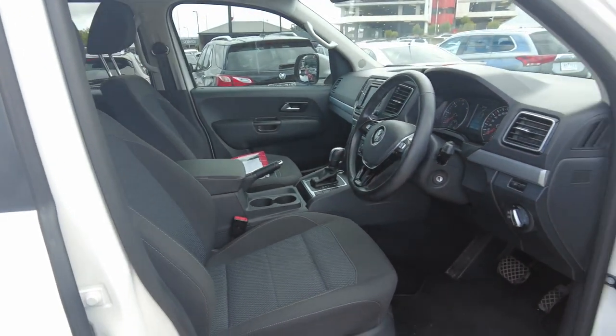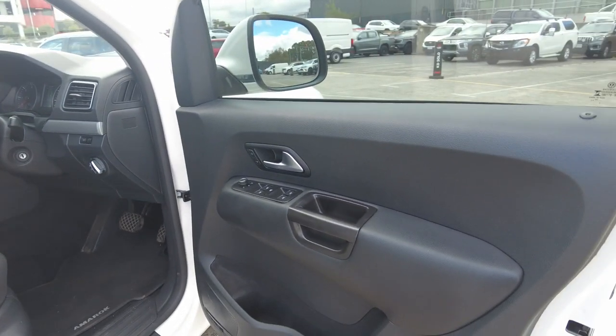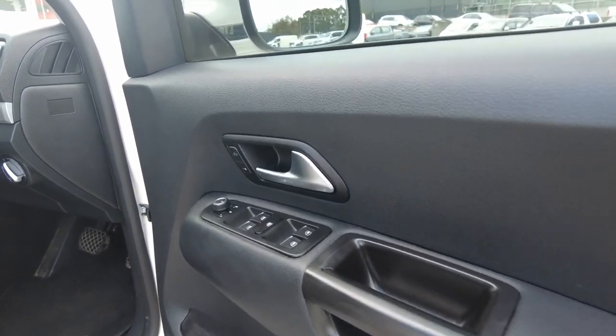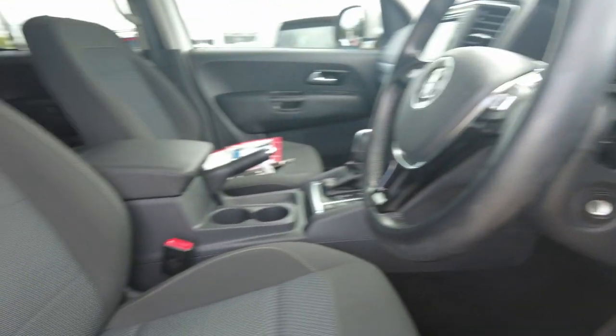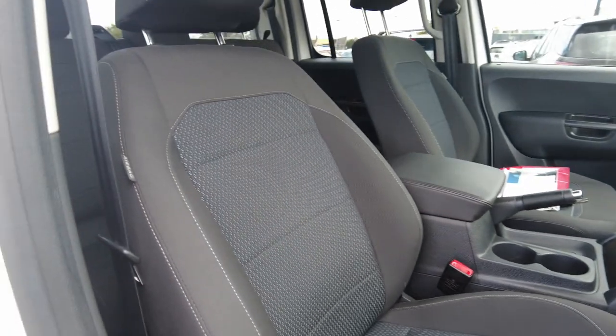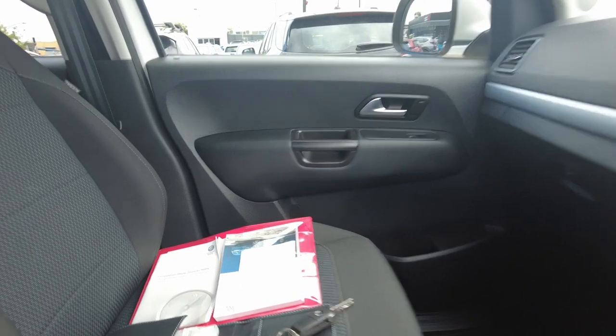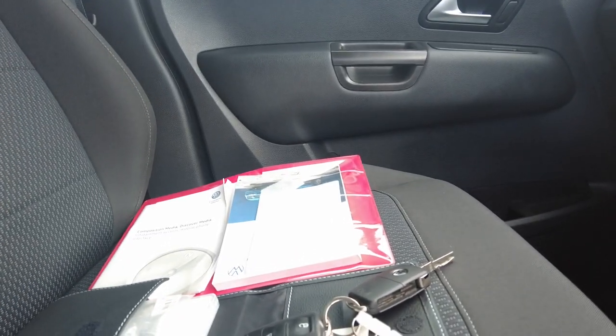Now over towards the driver's seat. All your window mirror functions located on the driver's door card. There's beautifully kept cloth seats with side bolster airbags. Features all the appropriate documentation as well as a set of two keys.